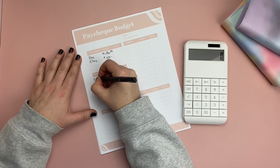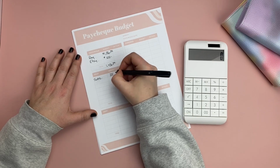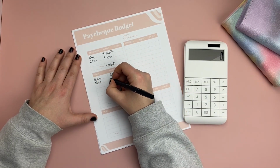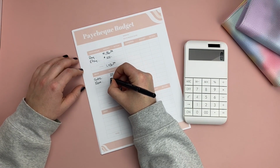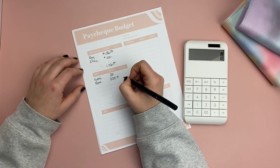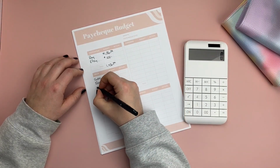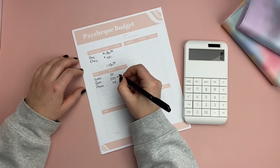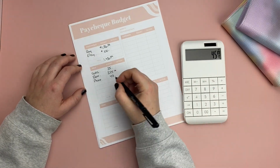So subscriptions, I'm going to leave $35 in my account to cover. Rent, as mentioned, I will be taking half my amount out for the month. I'm very fortunate. I know my rent is very low. I'm very fortunate right now as I rent from family. And then my phone is $47. So $457 is my total.